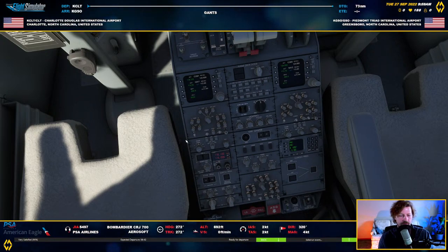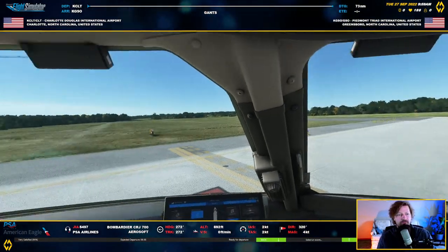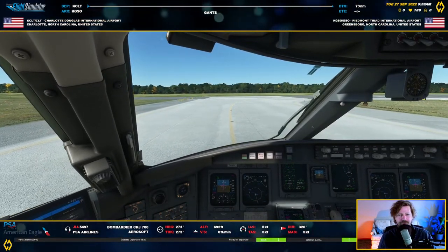Charlotte Tower, Blue Streak 5167, ready. Runway 18 center. Blue Streak 5167, QNH 3000. Cleared for takeoff, runway 18 center.